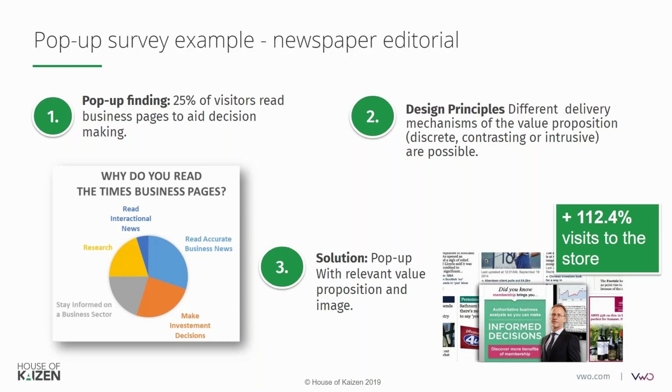That ultimately was then combined with a design principle and a certain overlay, which you see here on the right. And that drove people into the store to actually buy a subscription, which gives you access to even more content. So the pop-up here enabled us to put really the key reason why people want this product on the overlay, which is informed decisions. And you see it had a massive uplift.